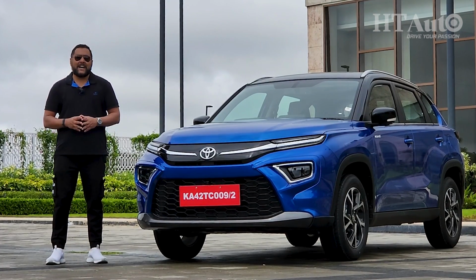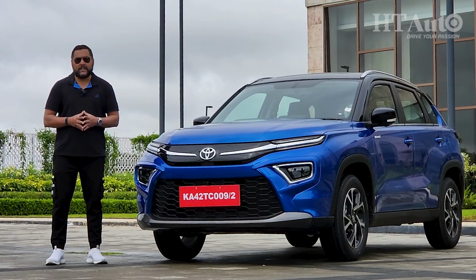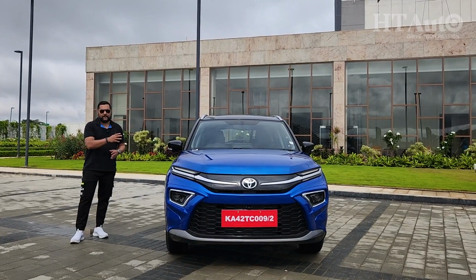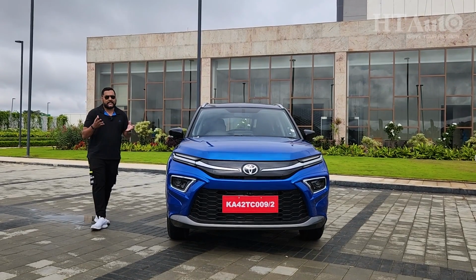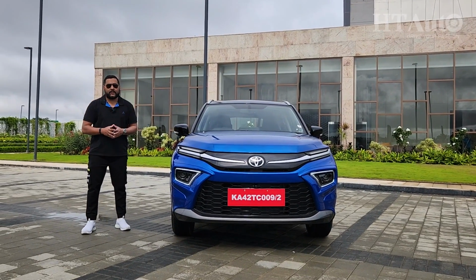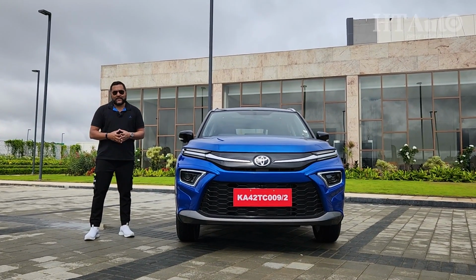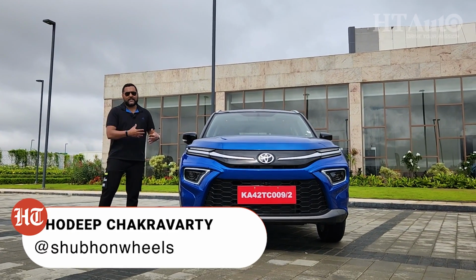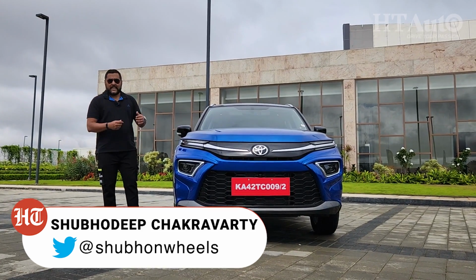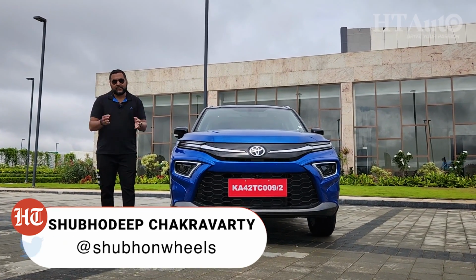This is the Urban Cruiser HyRyder from the Japanese brand, co-developed with Suzuki Motor. The biggest claim to fame for this SUV is that it is one of only two mid-size SUVs to offer strong hybrid technology, the other being its brother from another mother, the Maruti Suzuki Grand Vitara. But today we are focusing on the HyRyder, its looks, its features, the space on the inside, and of course the most important factor, the drive itself.